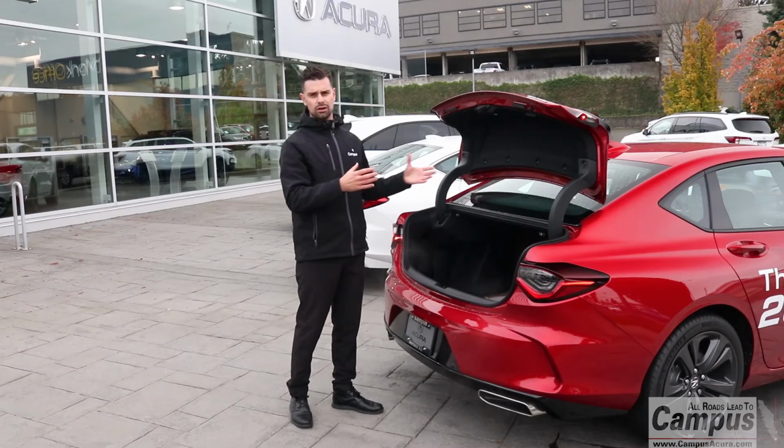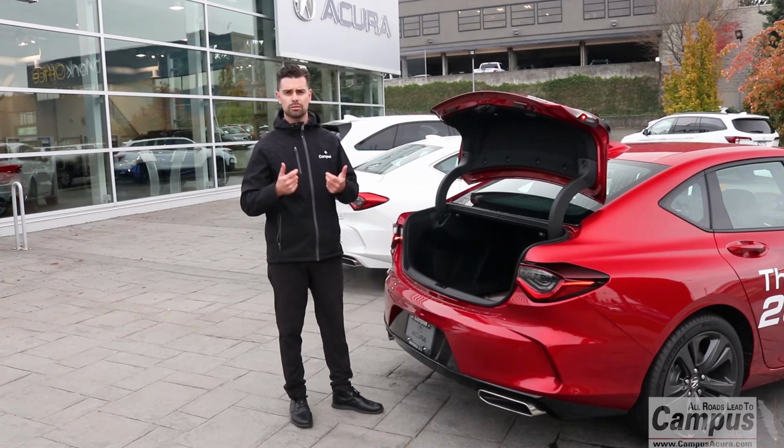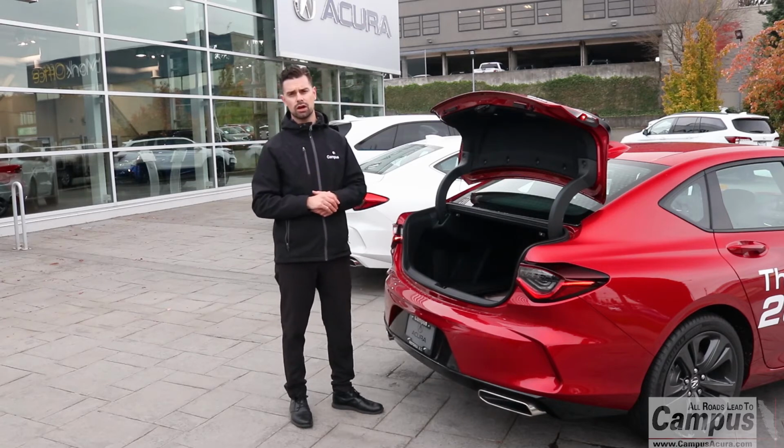This way it's really evening out the weight distribution and lowering the center of gravity. It's going to have a dramatic effect on the performance of the vehicle, especially when you're going around corners.